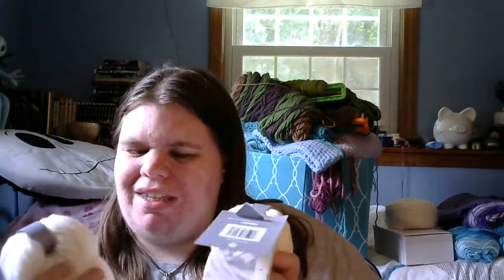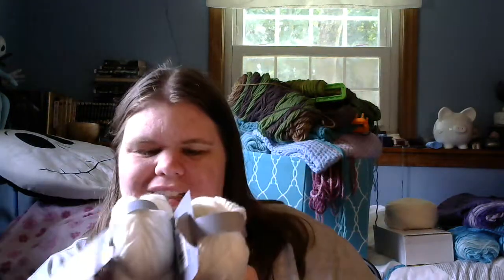A little low, but I'm thinking I might make a throw or something out of these. These might be good to make a throw out of. Maybe a scarf. I'm thinking more on the lines of a scarf out of these. Or a couple different scarves, which might be going to my mom's cousin Paula for Christmas.